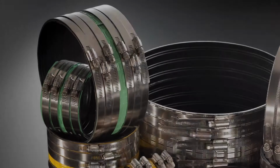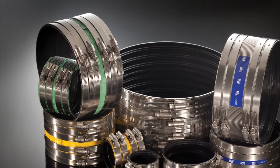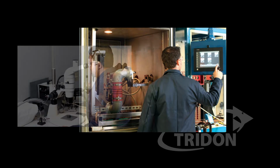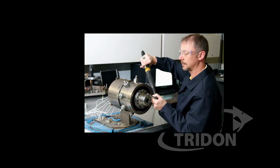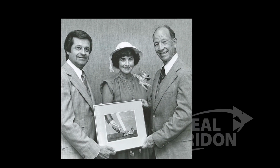For over 100 years, our core competency has been hose clamp manufacturing and engineered clamping solutions for virtually any industry requiring a clamping device. Today, the Ideal Tridon brand is globally recognized as a leader in clamp design, product quality, manufacturing, and technological leadership.